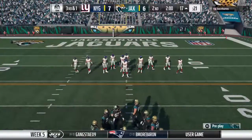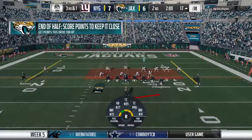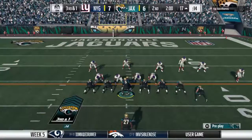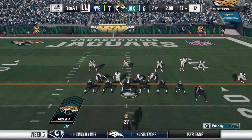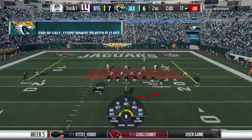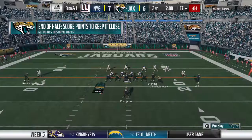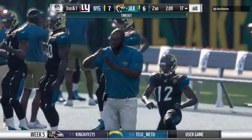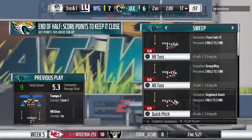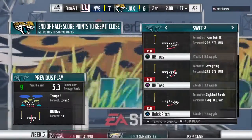The Jaguars on 3rd down. 2 for 5 to this point. They need just a yard here. It's 3rd and 1. They'll need to get the play off quickly. And now prior to this 3rd and 1, we're going to get a timeout here. It's just their first, so they'll have 2 remaining here before we get to halftime.